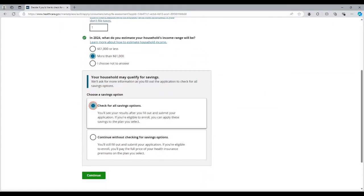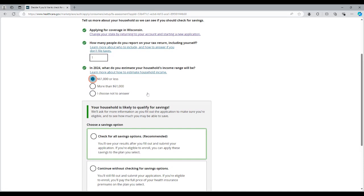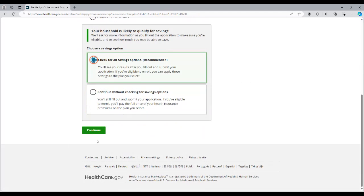It's going to ask more questions. It's going to ask you the income questions. If somebody's like, "I make way more than that, I don't even want tax credits, I can afford health insurance," well, in that case, you have a very rare consumer, which is totally fine. And you can get through the application a little faster because it won't ask those income questions. But that will work. So typically you should have this information already from work with the consumer and select, I want to check for all the savings options.